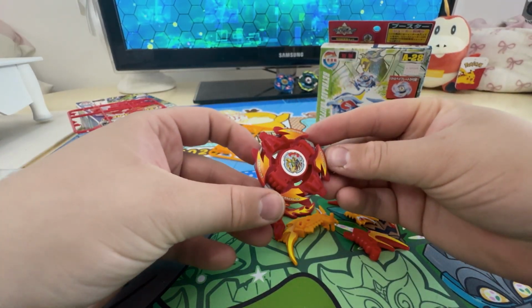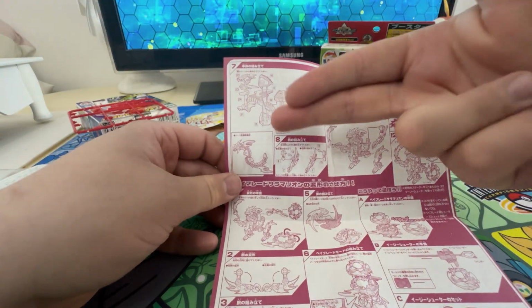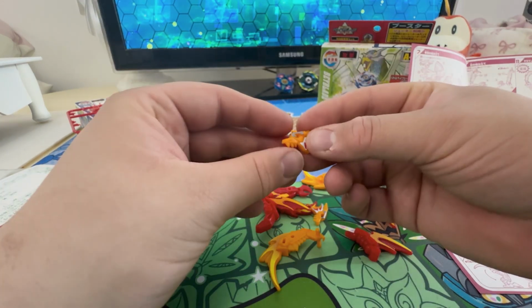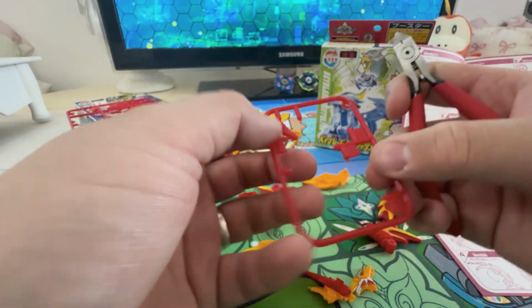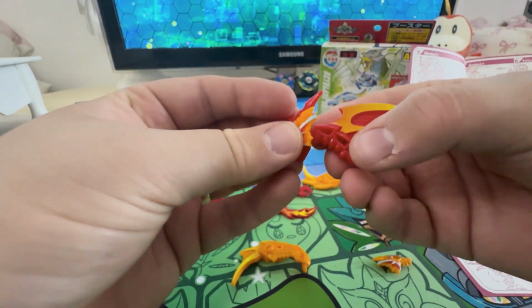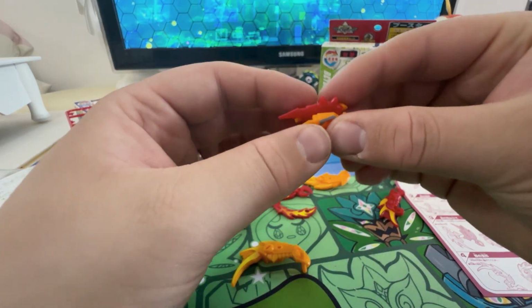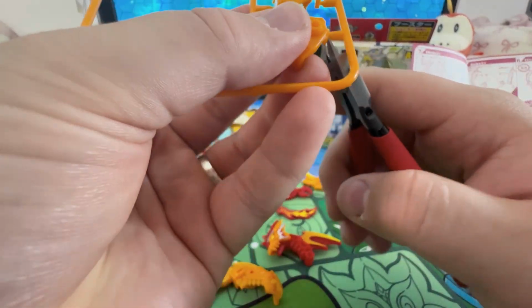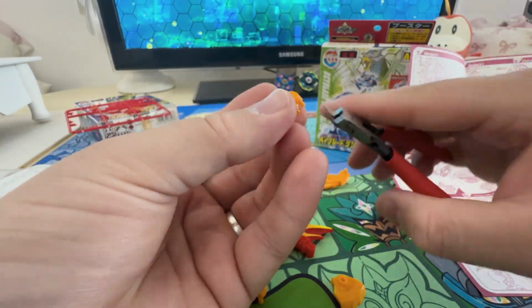So here we do have the assembled Beyblade, and now we'll kickstart the figure now that all of the parts and the other bits are cut off. So here we go. As we assemble the figure, there's plenty of the stickers that go on the face, and you have to assemble the mouthpiece as well, which is pretty cool.